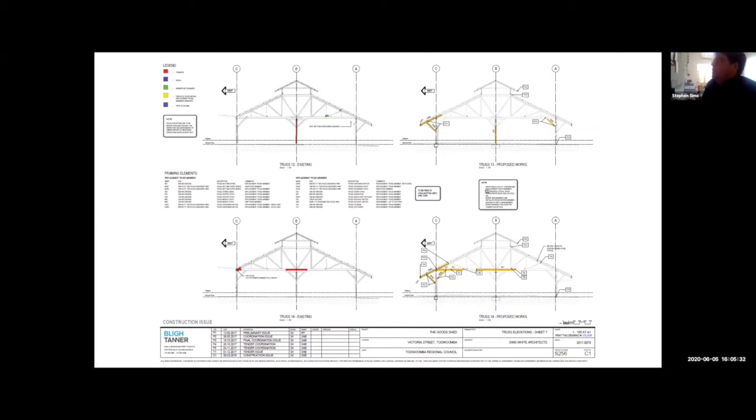Sorry. Yes, but the trusses themselves are mostly Oregon. Don't ask me what Oregon was doing in Queensland in the 1880s.